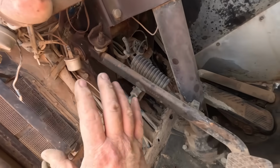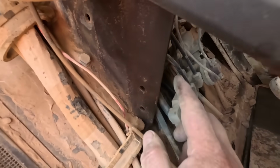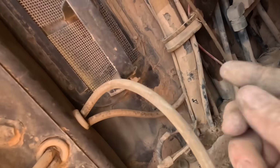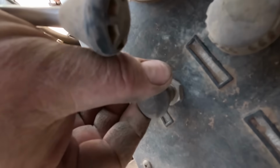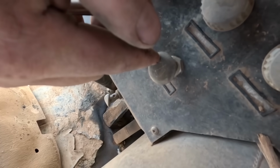That was handy. There's an access panel under the dashboard here, and now I can get to all sorts of air lines and things. And these are the lines going to that door. The top of the dashboard had an access panel too, and I followed that along, and it goes right there to this knob. So it looks like that puts air to the windshield washer.